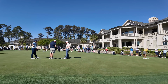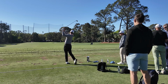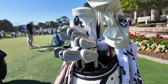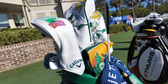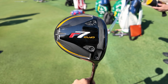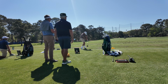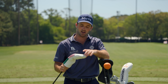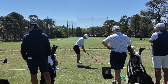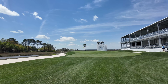After the roller coaster ride at the Masters last week, this week at Harbortown was also packed full of excitement, especially for the gearheads. Not only did we see unexpected putter switches and brand new mini drivers, but we also went deep on equipment with two of the most prolific club testers on the PGA Tour, Denny McCarthy and Kirk. We'll get to all that throughout the video.